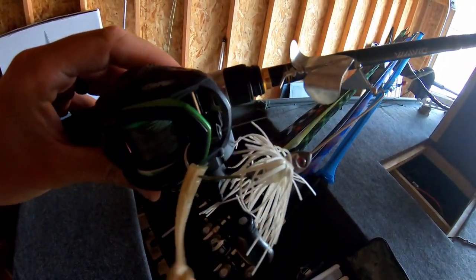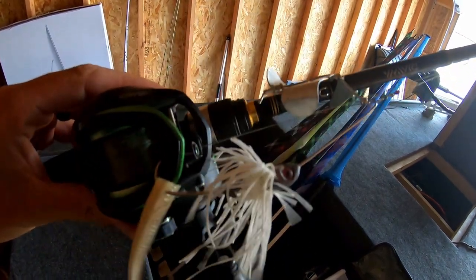This guy right here. Nothing crazy. I believe it's a quarter ounce. It's either quarter ounce or 3/8 ounce. Throwing that on my Lew's reel, being able to make super long casts. I was not actually casting to the bank a whole lot.